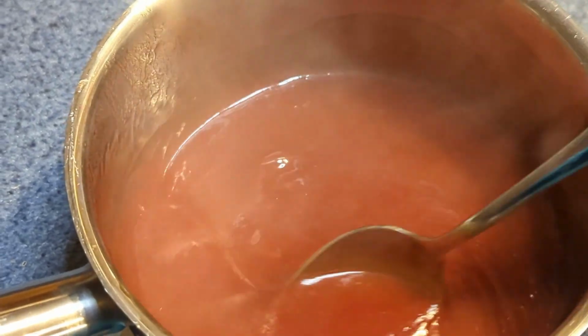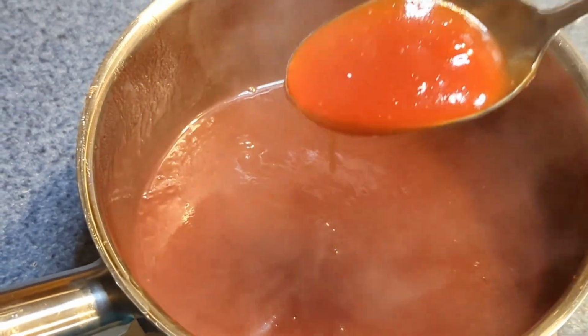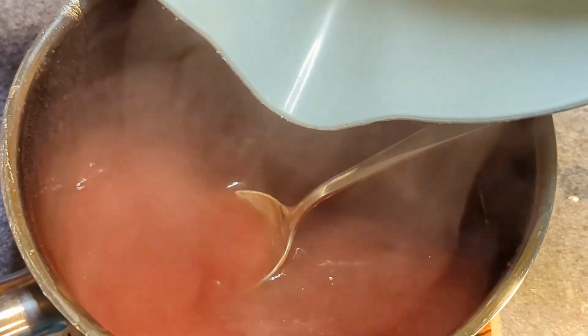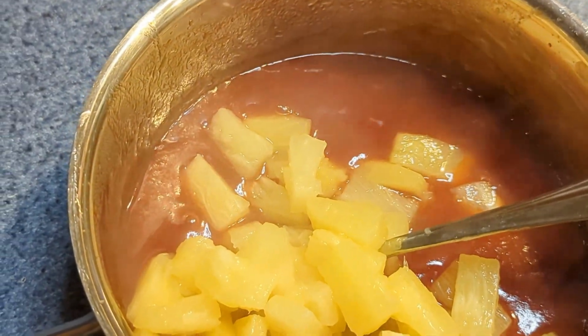Turned out really good, nice and thick. And we will just add some of the drained pineapple. We can add all of it.